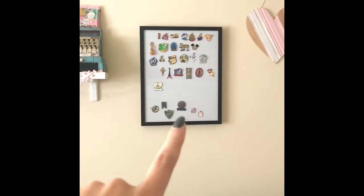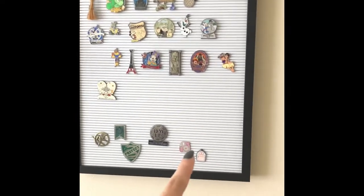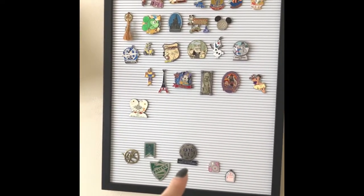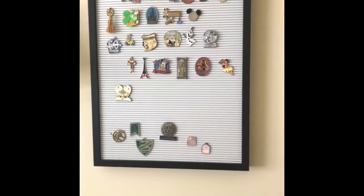And then I've got some cubed rubber stamps in here and just some more decor. These are pins mostly from Disneyland, but I've got a couple miscellaneous planner pins here and some from Universal Studios, and then just a random Hunger Games pin there.